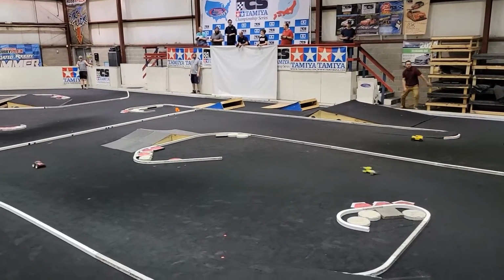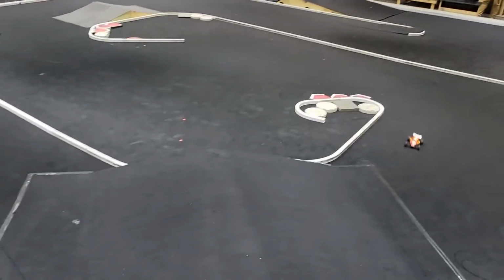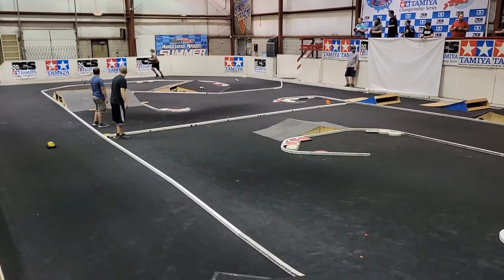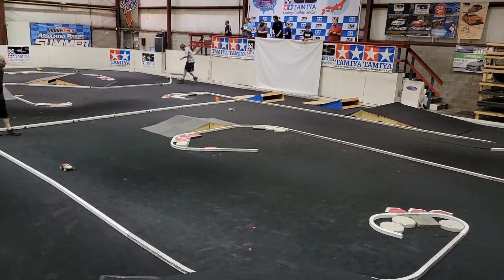Oh boy, that's Logan upside down. But Dylan is there to get him. The JRX-2, an epic race, but just a little bit. Just one more time. That's going to do it. Guys, well done. Good job.